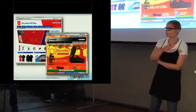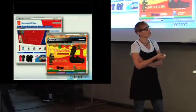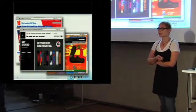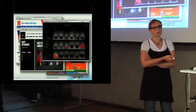Another example is Crocs. So maybe some of you are wearing these plastic shoes currently. They're customers of ours. A totally different experience. Then here is Burton Snowboards. So if you're a snowboarding fan, you can go to the website and buy snowboards there. Or here, one of the Gucci brands.